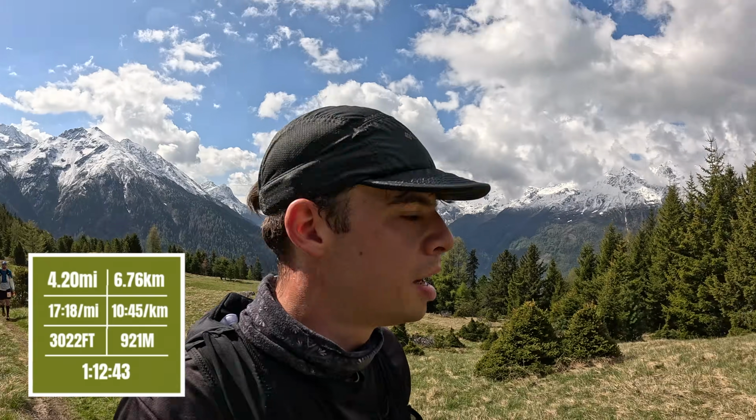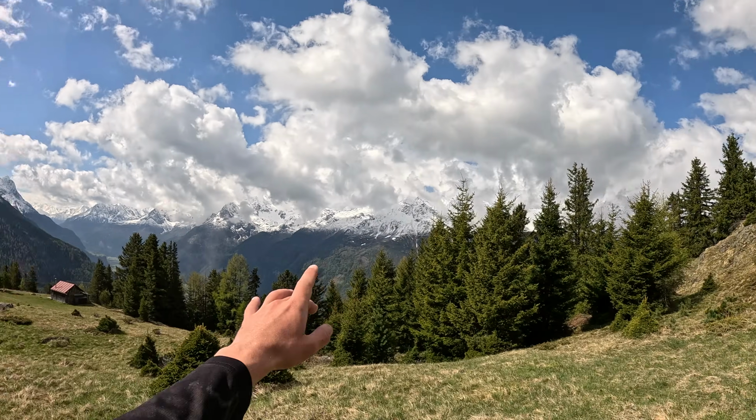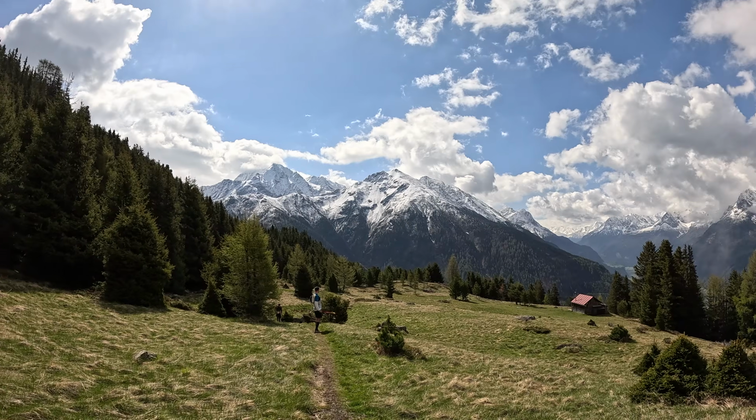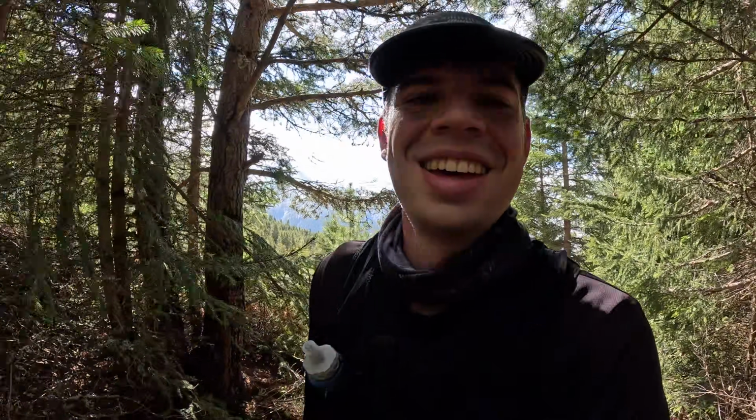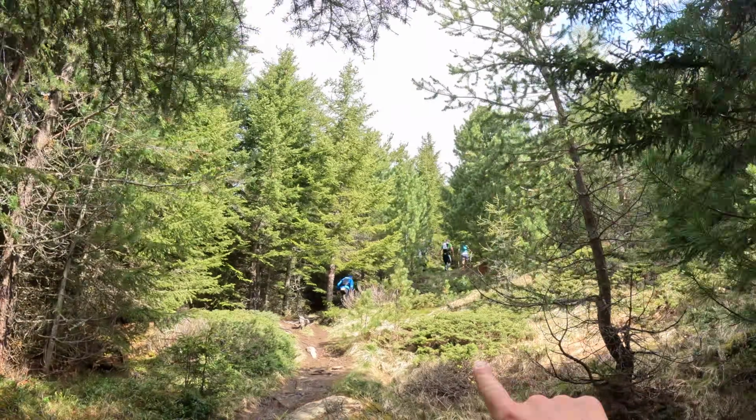3,000 feet of climbing in, about 4.2 miles in. Just look at that view. Absolutely amazing. Can't get much better than that. Yeah, 1 hour and 14 minutes in. First time my heart rate dropped to 170, which is still super high, but I'm sure it's gonna get back up there in a second. I can already see the next climb coming up right there.